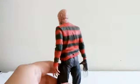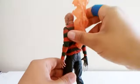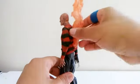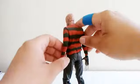Let me see what the fire effect looks like on it. This is the magnet part, and you have to attach it here. You see? So this is pretty cool what they did on this figure, half figure and also part magnet. That's awesome what NECA did here.